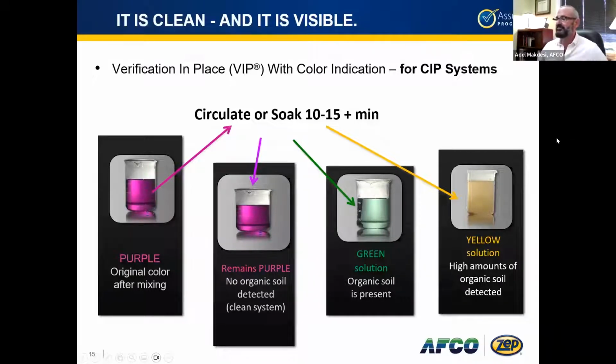You can use any of the 4 products that we have. They have some detergency in them as well, so they can detect and clean the surface or the CIP system when you use these products. So for example, you fill the system with water and add any of these products we talked about, the 4 products, not the gel one, but the liquid or powder. And you will have a solution with the color purple in it inside the system.